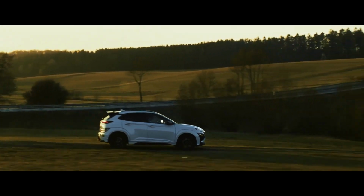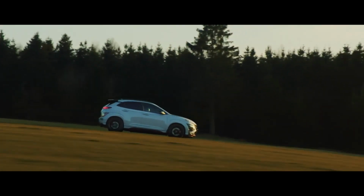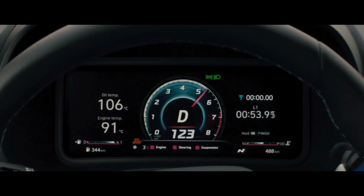Even when enjoying the comfort of an automatic transmission, Kona N drivers don't have to miss out on the push feel of a manual shifting. With N Power Shift, the Kona N is enjoyable as ever. Pushing you forward and pulling you backward as your driver, you will never get bored.